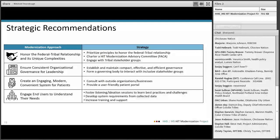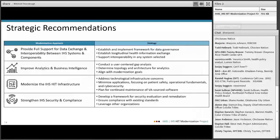Next, we want to engage end users to understand their needs. I see this as honoring the way that we've been practicing, to continue to have a path for patients and stakeholders to be able to engage with the project, to share best practices, and for us to hear challenges so that we can support prioritizing and addressing those elements. Provide full support for data exchange and interoperability between IHS systems and components.